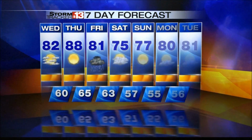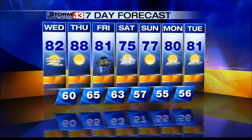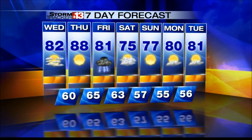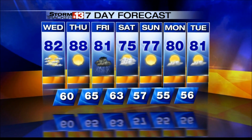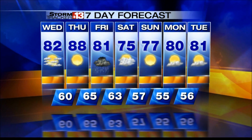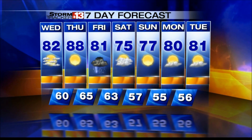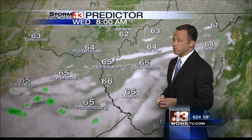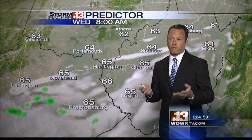Here's a look at that 7-day forecast, and we've got sunshine and 88 for you Thursday, with a chance of thunder showers possible as we head into Friday, especially during the morning time. We'll watch for those across the area. For your Saturday, we're at 75 with lots of clouds, and as we get to your Sunday, 77 degrees and hello sunshine across the region, and that is allowing some of the stuff to evaporate before it makes its way to the ground.